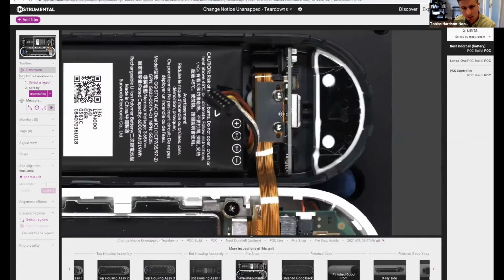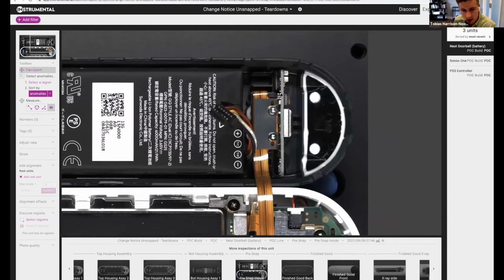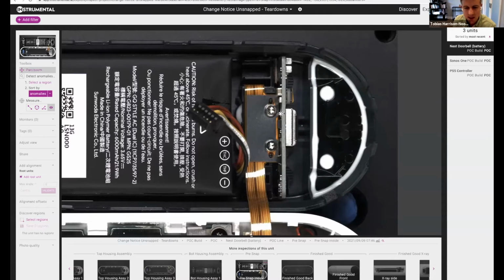One thing that's pretty interesting here is that this is so tightly packed. Chris, why do you think this screw and this cowling are so packed in here next to this PCB? That seems a little risky to me.